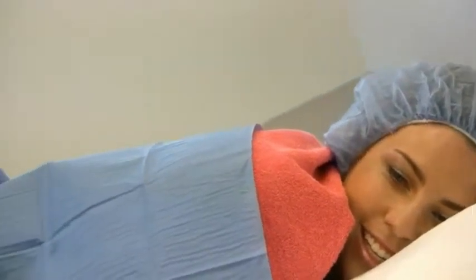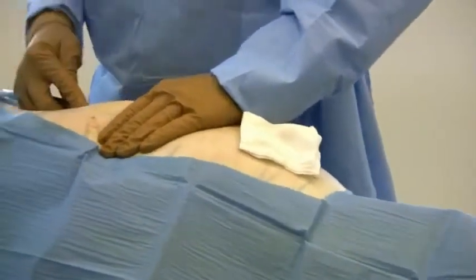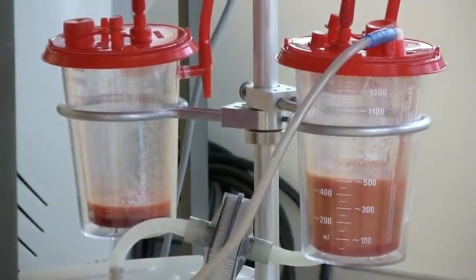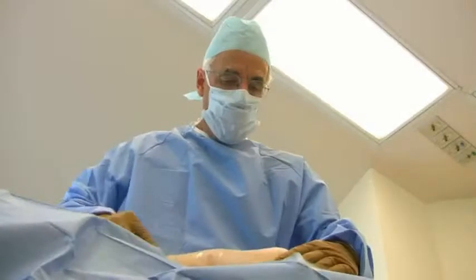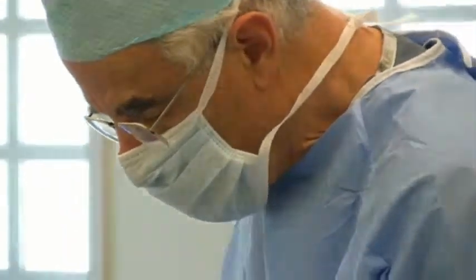Once the area is numbed, the patient feels absolutely no pain during the liposuction. The fat is sucked through a tube into a 1.5 liter canister. Almost no blood is lost during the surgery. The entire liposuction on both hips and thighs took about 2 hours.